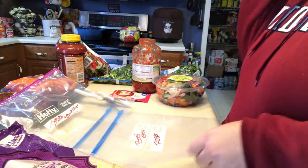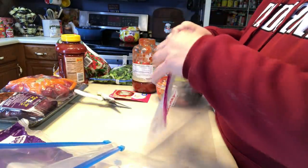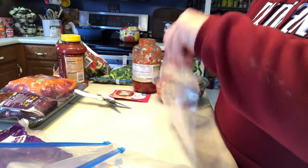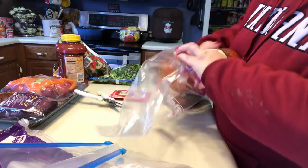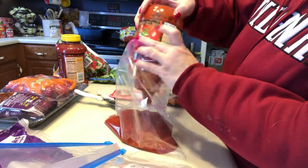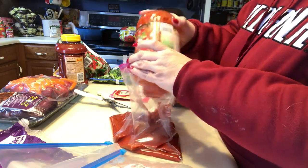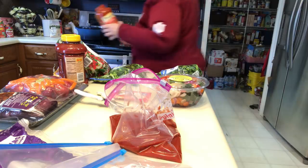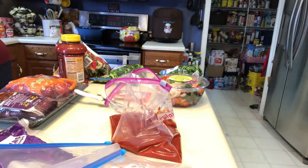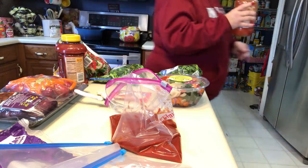All right, there are a couple easy things to just put together, so let's go ahead and do that. My Italian sausage is pretty easy to put together. I am going to dump the leftover spaghetti sauce in this bag. I think I threw the lid away crazily. So I'm going to put a little bit of water in here. And mix it around the best that I can.